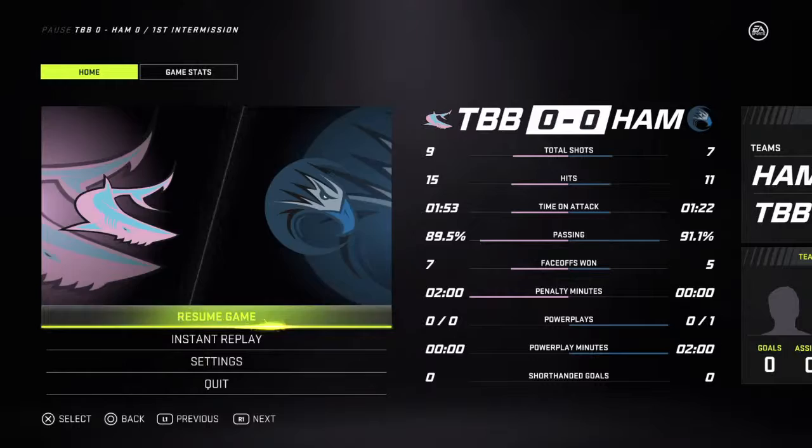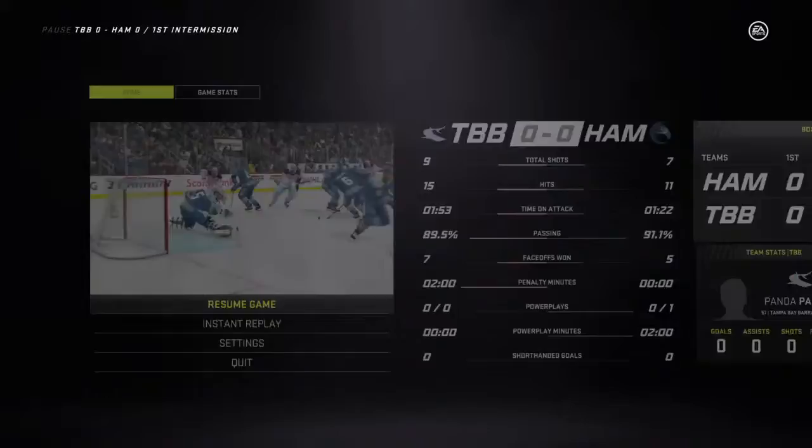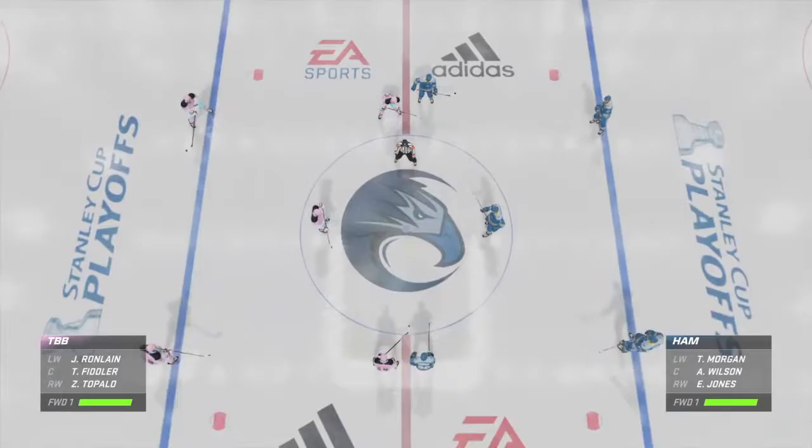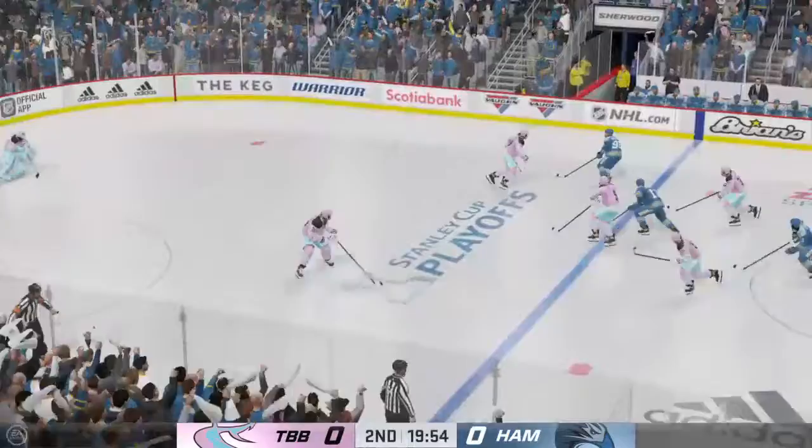Tampa Bay with more time on attack, more hits and more shots, but it's still rather close in all of those stats. So everything can happen in that single knockout game. So everything can happen in the game and in a whole series.